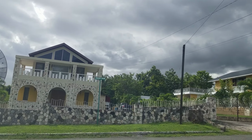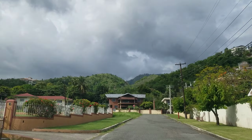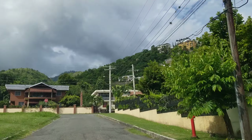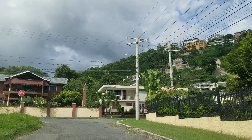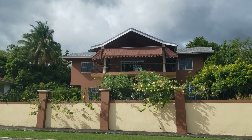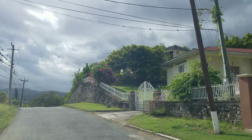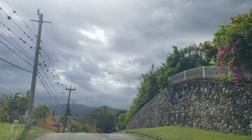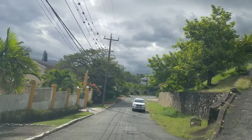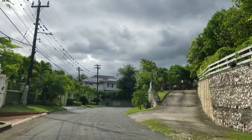Okay, so this is Cherry View. Here on the left now you have an empty lot, and if you notice, there aren't many empty lots in this area. I'm not sure if you picked up the houses on the hill, but some very nice houses up there. Now, if you go over that hill, that's Jack's Hill. It takes you into the Jack's Hill area, and you have some very nice homes up there.